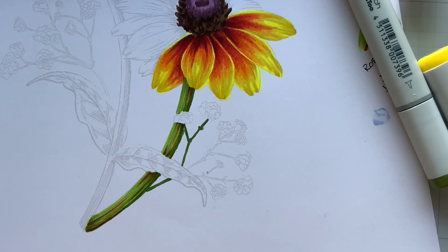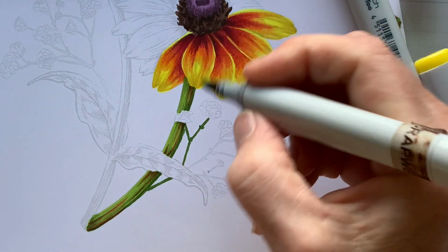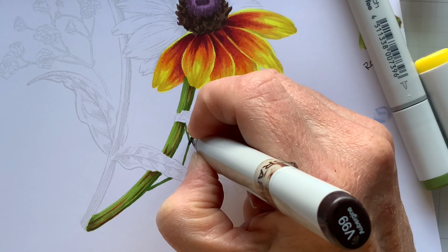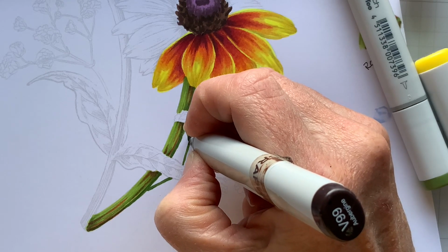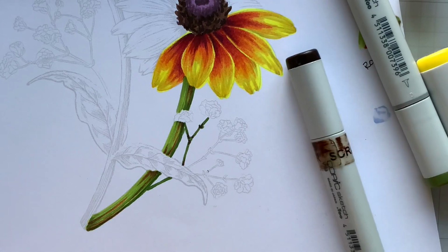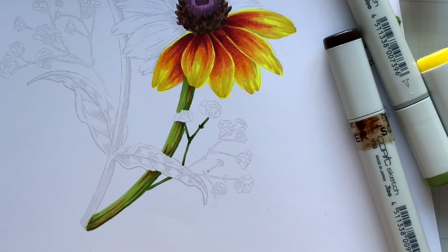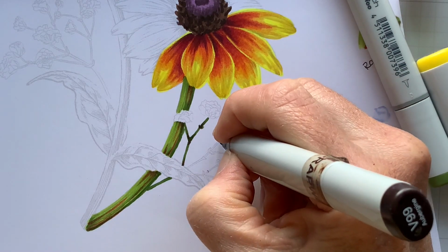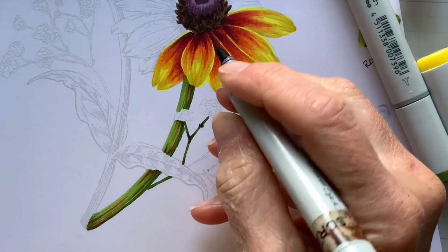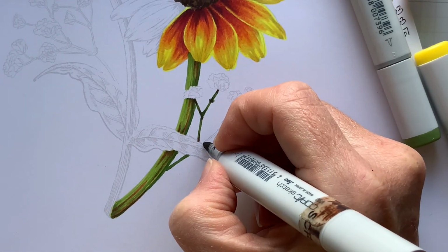What if, since I'm using it already, I grab the V99, kind of put that, emphasizing those little knots in places where the stem comes in and out. I think that might be helpful. Oh yeah. So V99 up underneath the flowers, kind of at the joints.